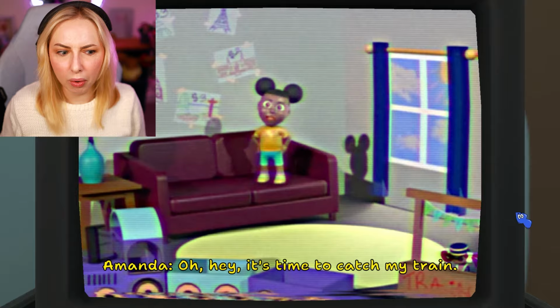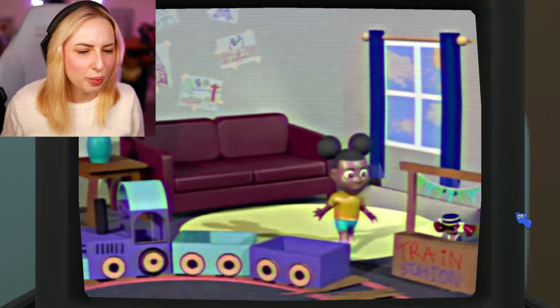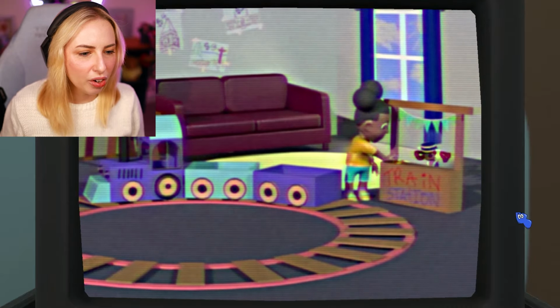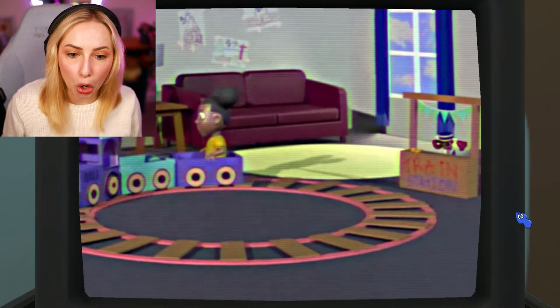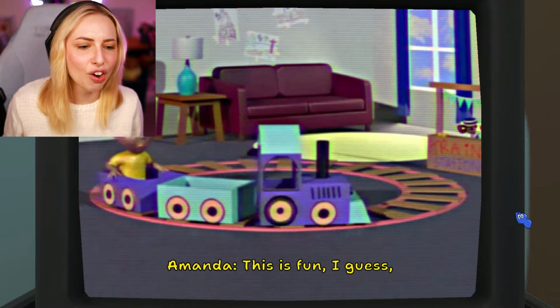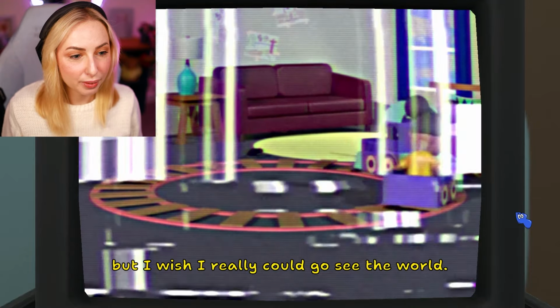Oh, hey, it's time to catch my train. Okay, this is really weird. I mean, honestly, you could have just pretended that you had the amount of coins. It moves? I'm actually kind of impressed. I had nothing like this as a kid. Yes, but I wish I really could go see the world.